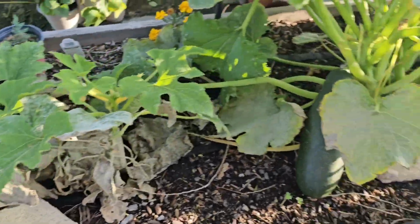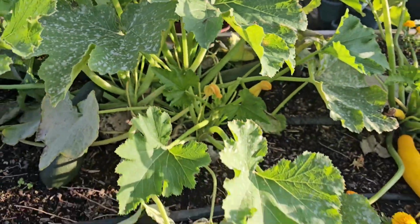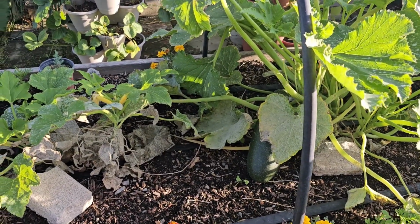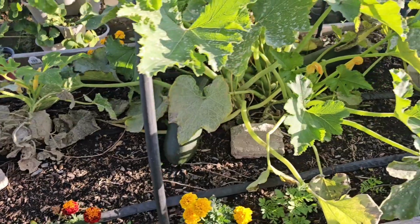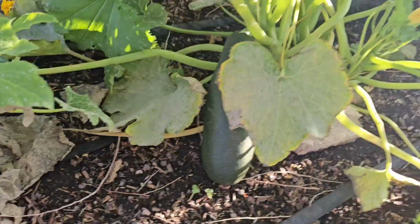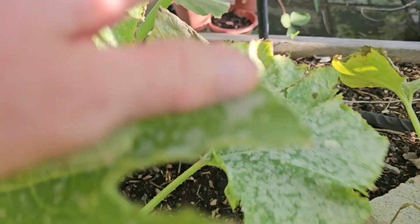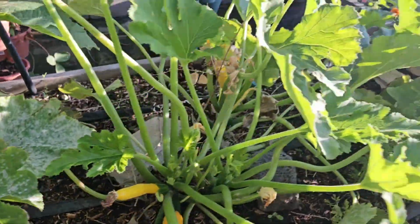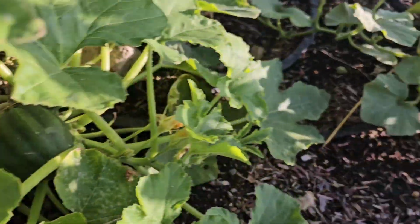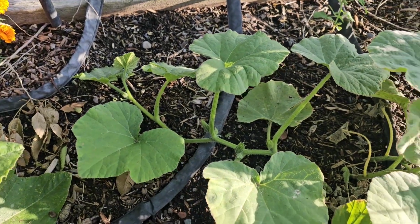I did pick a small zucchini, and I picked some peas last night, and I made me a little stir fry. And I've got about 3 more zucchini. I got 2 green ones that are getting really good sized, and a yellow one that's ready for picking. My acorn squash is producing, and it looks like the honey butter squashes are going to start producing soon.